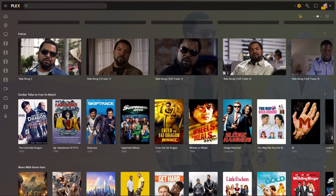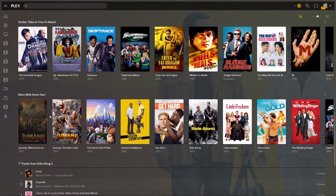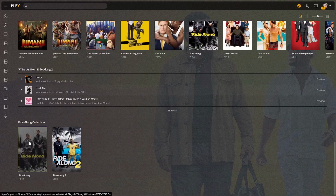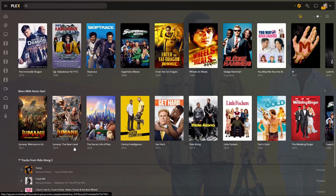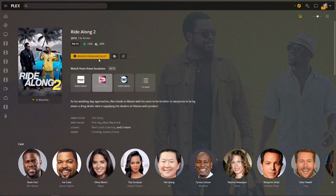Then it's going to give you some categories, like similar titles to watch in Free, which is going to be the Plex free content that comes with Plex. More with Kevin Hart. And then, of course, you have the Ride Along collection. So you got the first one and the second one. So just a lot of great things there.